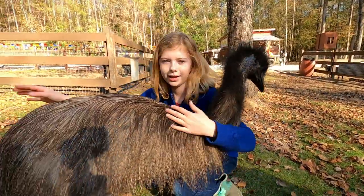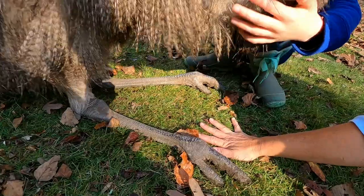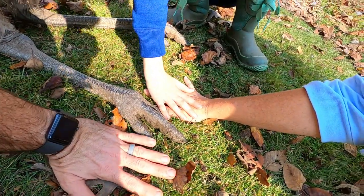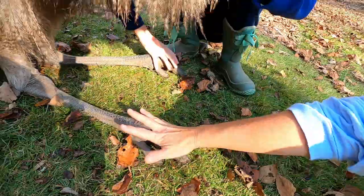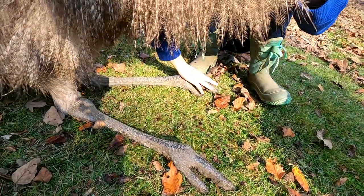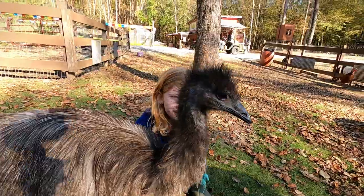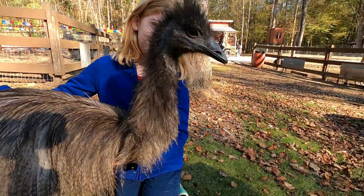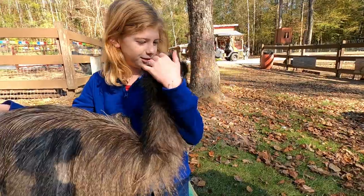Look at those feet. He looks okay, like, this is my hand compared to his. Move yours, Bo. Look at that. Big, ain't they? About the same size as my hand. It's bigger than my hand, look. Look, he said, why are y'all talking about my feet? Oh, they're beautiful. He knows that.